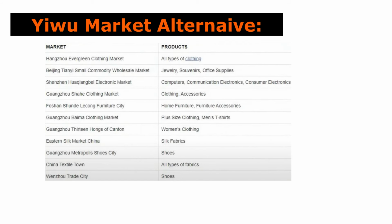Here's an example of other well-known markets. There's the Hangzhou Evergreen Clothing Market, where they sell all types of clothing. There's the Beijing Qianyi Small Commodity Wholesale Market, which sells jewelry, souvenirs, and office supplies. There's also the Shenzhen Huangqiangbei Electronic Market, which sells computers, communication electronics, consumer electronics. There's the Guangzhou Shahe Clothing Market, which sells clothing and accessories. There's also the Foshan Shunde Lecong Furniture City, which sells furniture and furniture accessories. There's the Guangzhou Baima Clothing Market for plus-size clothing and men's clothing. There's the Guangzhou 13 Hongs of Canton Women's Clothing. There's the Eastern Silk Market in China. There's the Guangzhou Metropolis Shoe City. There's the China Textile Town and the Wenzhou Trade City Shoes. A lot of different markets that cater to very specific niches.